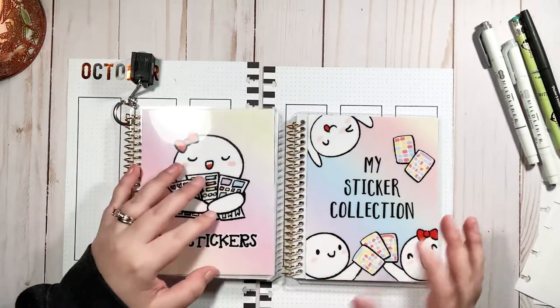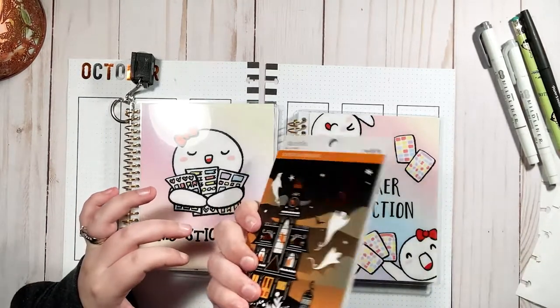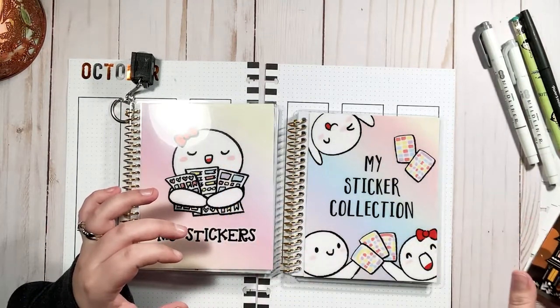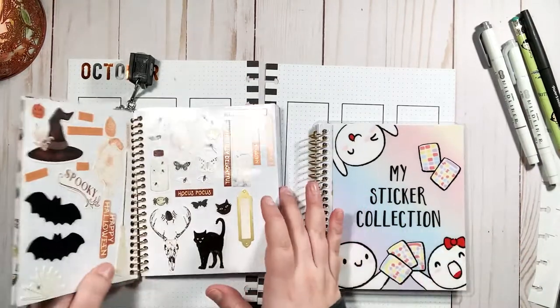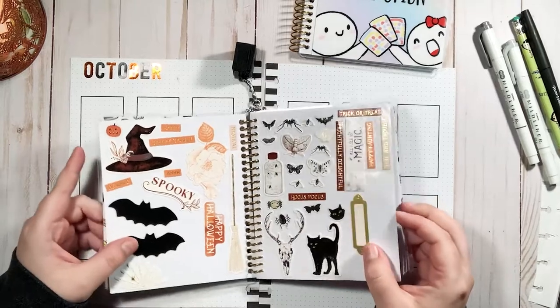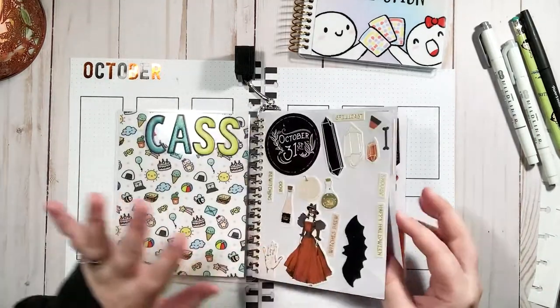My planner cart and my drawers were getting filled with a bunch of little books like this that are halfway used up and little loose sheets. So I organized everything. It may not look organized to you, but it makes sense in my brain. So that's what we've got going on here.